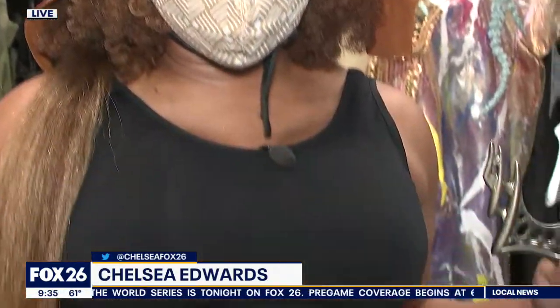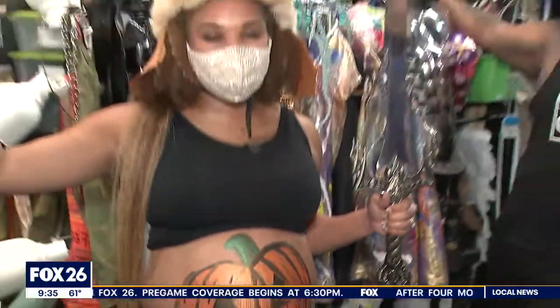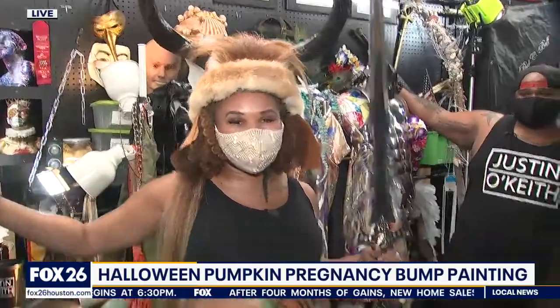From candy to costumes, you got a new way to accessorize yourself if you're pregnant, right, ladies? So let's talk to Chelsea Edwards about a way to paint. What are you going to do with that? Are we talking baby bump here, Chelsea? What you got going on over there? Well, I had to include the baby in this year's costume. So we started with the pumpkin. Now we just kept going. So now I'm like warrior princess of the jack-o'-lanterns here.